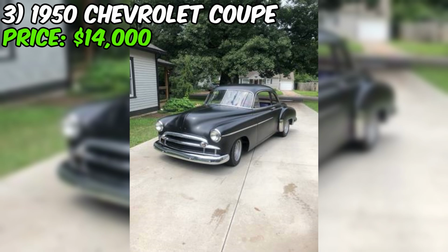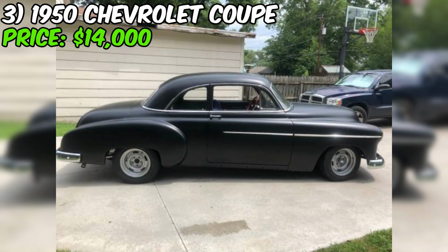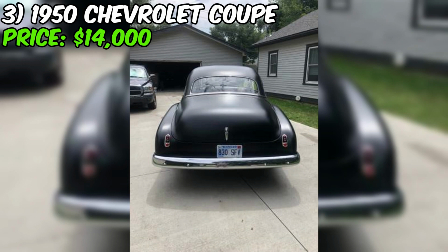Now, I know what you might be thinking. $14,000 is a lot of money for a car that needs an interior. But hear me out. The seller notes that the hard part has already been done, and they're not wrong. Finding a solid, well-maintained 1950 Chevy Coupe is no easy feat these days, and with all the upgrades and new parts on this one, it's a steal at this price.